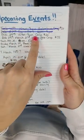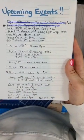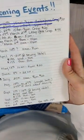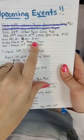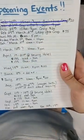Tomorrow we'll be here from 10 to 8 p.m. It's $20 to crop for the day. All my crops at my house are $20, but you get a $5 product credit. And we're going to have a leap year crop. You're not going to want to miss it. It's so fun. And you'll get to come Thursday, leave your stuff, come from 8 to 5, and then Friday 8 to 10, and Saturday at 10 to 10.